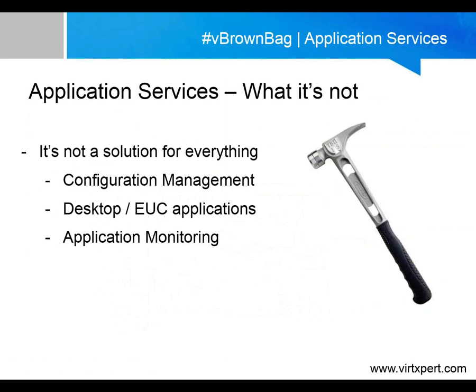So it's going to be a nice shiny hammer, and everything's going to look like a nice shiny nail once you get comfortable with application services. But just understand that it's not a tool for everything that you're going to be doing out there. And that's really true for any automation tools. You want to find the right use for anything you're using. I've played around with Ansible a bit lately. A great configuration management tool, easy to use. But the tools are going to be used better together than trying to force everything into one tool.